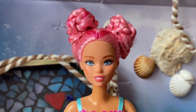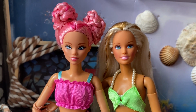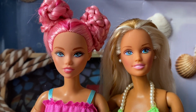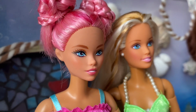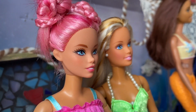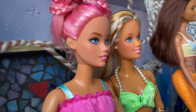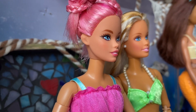So yeah, she has a tiara that was attached to her head originally, so that's a nice touch. I was very reserved about getting these dolls at the beginning, mainly because of their pixelation. So yes, I wasn't expecting much, so I was nicely surprised when I actually fell in love with this doll. She very much reminds me of the Teen Skipper face mold.